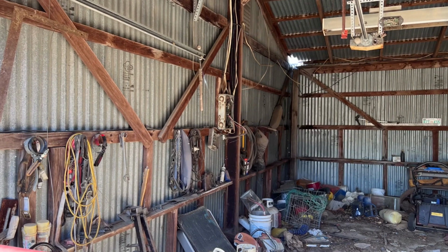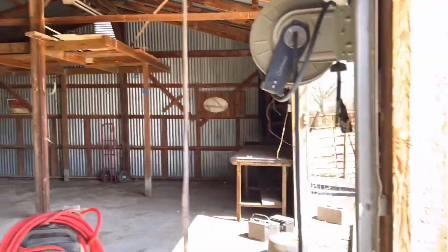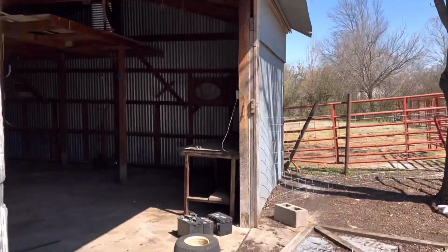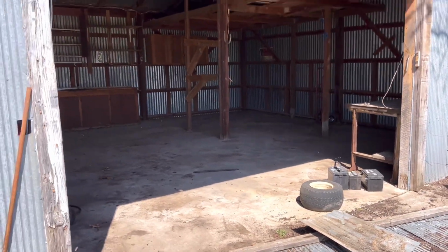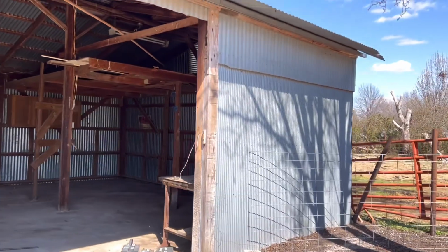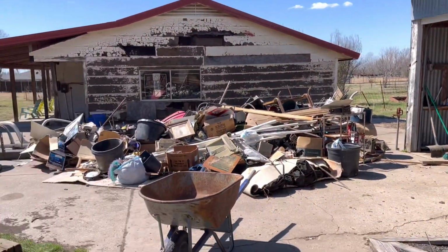Again, I could literally jump for joy right now because, oh, this was like a dark cloud hanging over our heads, thinking about possibly having to clear this out ourselves. But he took care of it. And yeah, so there's that. He's having this all hauled off.